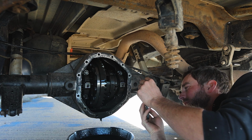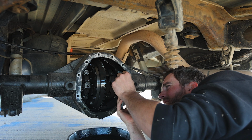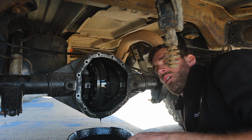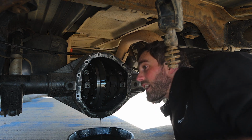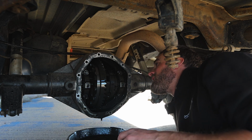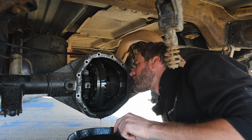Alright, just dropped the cover. We're at our 500-mile break-in. You can see the pattern. It looks beautiful. Well, there you go. I would say that Let's Roll does a really fine job of setting up gears. Inside too, it looks really, really clean.